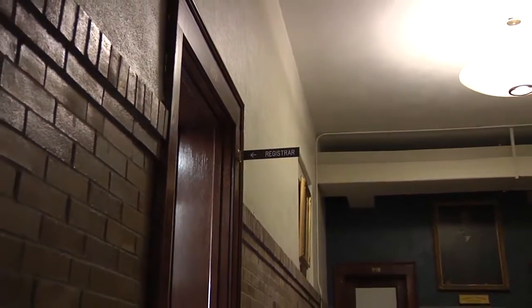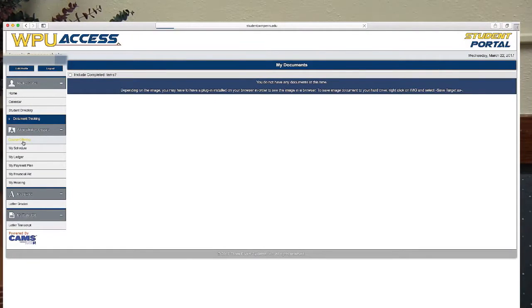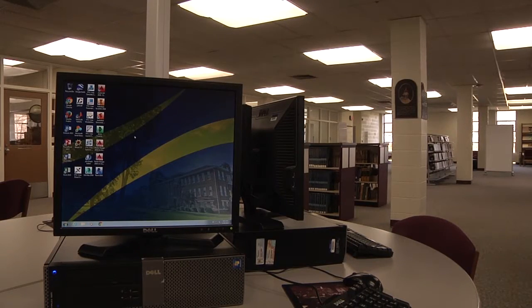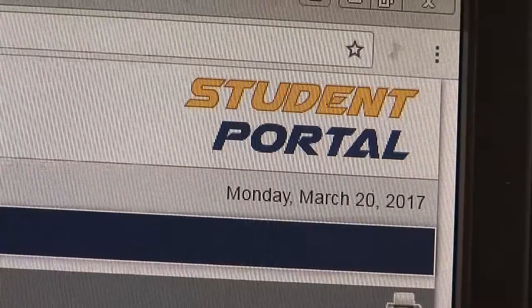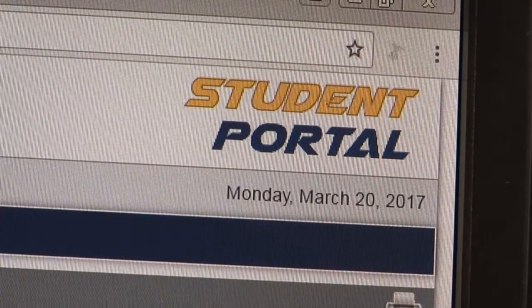Deanne Dole from the WP Registrar's Office thinks it's a little more intuitive, I guess, a little more user-friendly. I think that once the faculty and the students are able to get in and use it, they're going to love it. It's much more simple. She added that the new system can't do some of the things Eagle did, but it's easier to understand, and once the students get in it, it's easier to follow.